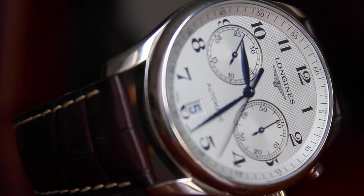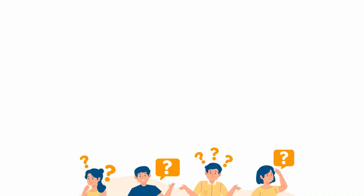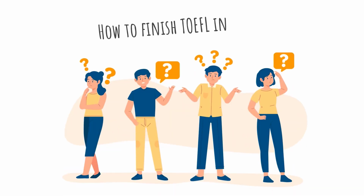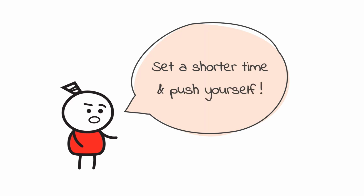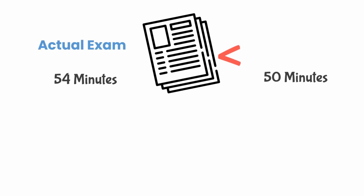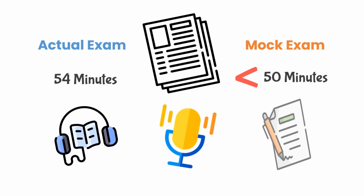Number 6 is to set a shorter time when practicing. You guys often ask me how to finish TOEFL in time. Set a shorter time than the actual exam time and push yourself to do it faster. Let's say you have 54 minutes for reading in the actual exam. Only give yourself 50 minutes or even shorter to finish the same amount of reading. Apply this method to other sections as well.